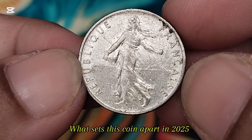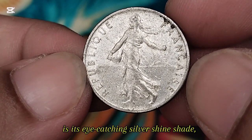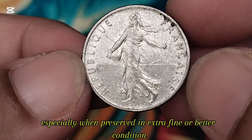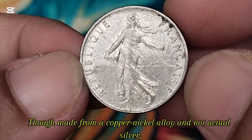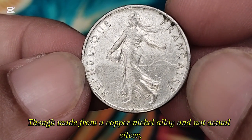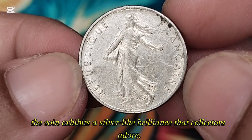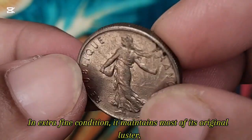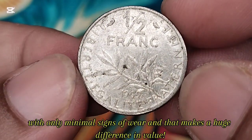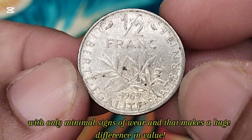What sets this coin apart in 2025 is its eye-catching silver shine shade, especially when preserved in extra fine or better condition. Though made from a copper-nickel alloy and not actual silver, the coin exhibits a silver-like brilliance that collectors adore. In extra fine condition, it maintains most of its original luster, with only minimal signs of wear, and that makes a huge difference in value.